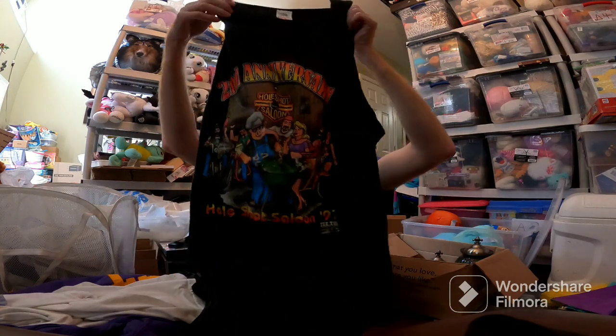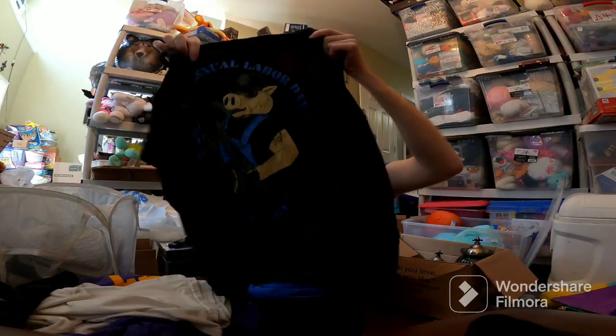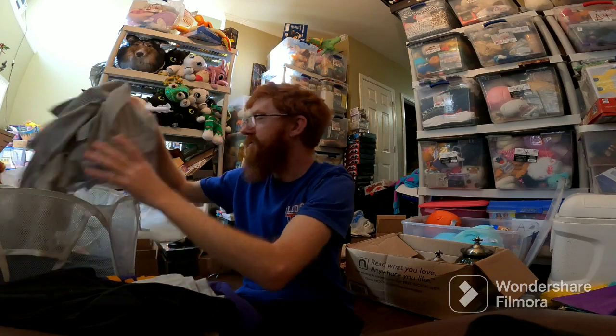Second anniversary Whole Shot Saloon 97. So this one's a vintage t-shirt. Not sure how well it's going to sell because it's in Prairieville, Louisiana. So probably not many people are looking for a shirt like that. But it was still a cool graphic to it.